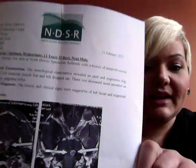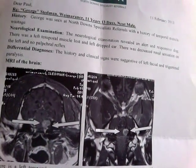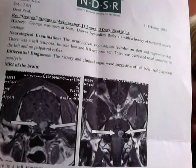and we thought we'd go ahead for the MRI scan because he's insured with Pet Plan. So we took him to North Downs Referrals for a full MRI of his head. And these are the results I thought I'd show you. It's quite clear there where the arrows are pointing. That's the mass in his brain, and it's at the very bottom of his brain, so it's inoperable.